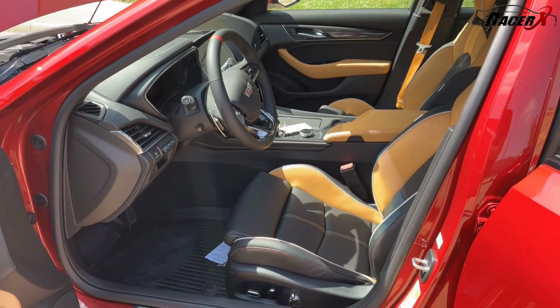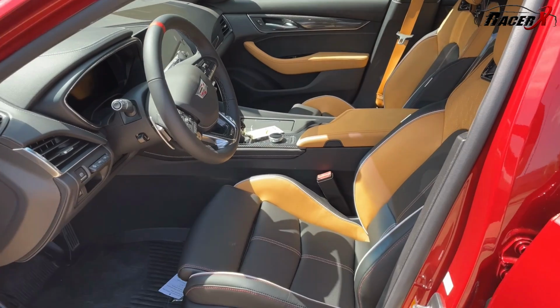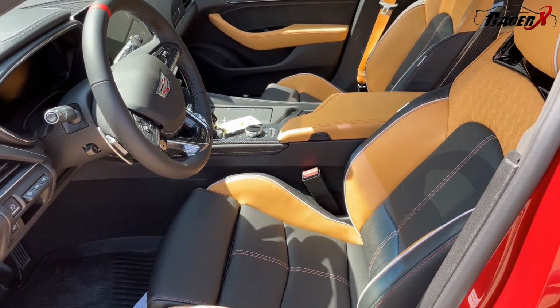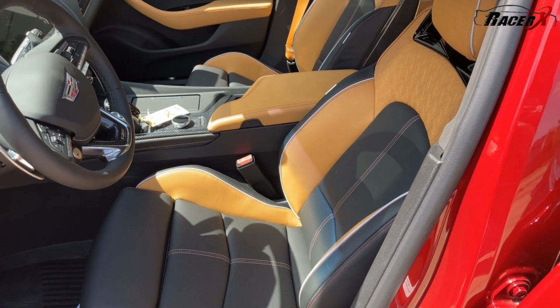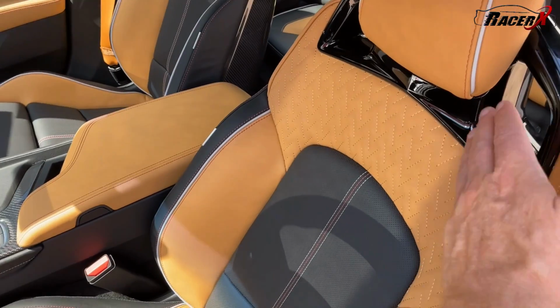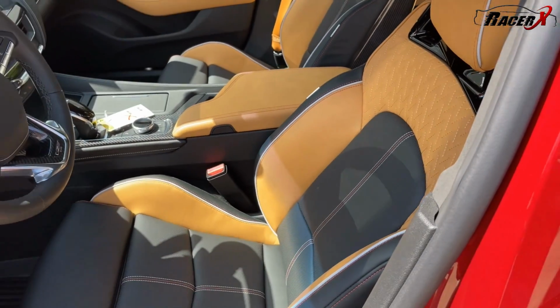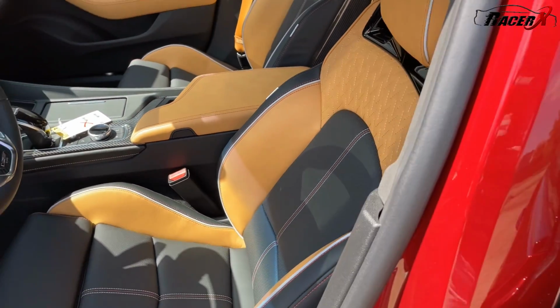And here we have the interior of the CT5 V Blackwing. And I tell you what, a fantastic place to sit. It is beautiful in here. This actually has the $6,000 seat upgrade in here. You can see the two-tone. I mean, just what a great place to sit. You can see the upgrade back here. They also have a $3,000 upgrade where you're gonna get more of like a diamond stitching in here. But a lot of different seat options here.